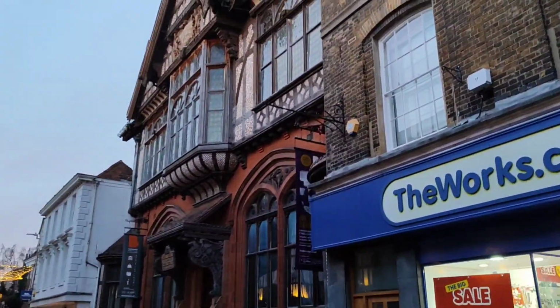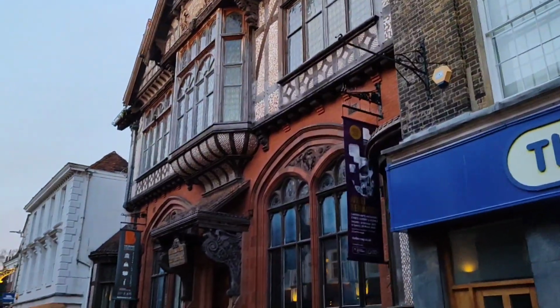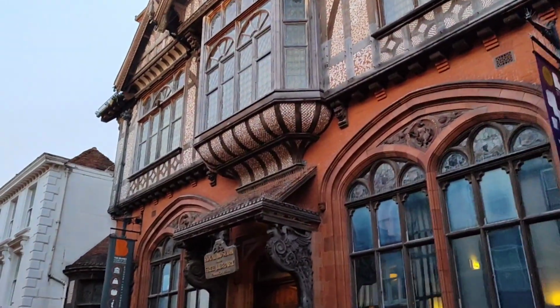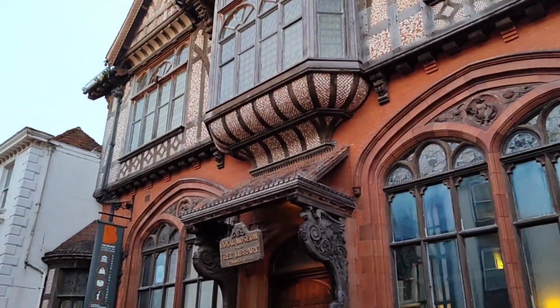And over there is another historic building. It's called the Royal Museum and Free Library.